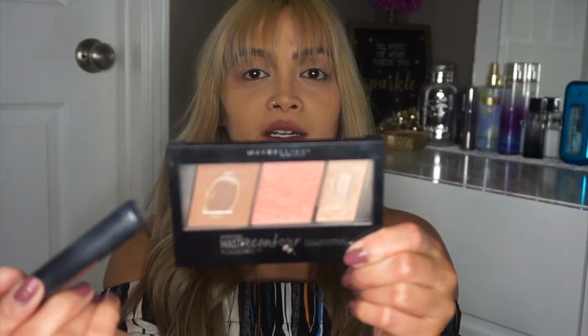So for my contour, I already hit pan with this one. I'm just gonna be using my Maybelline New York Masters Contour Palette right there. And there's no real explanation as to how I'm going to do this because y'all know already how to contour, right?